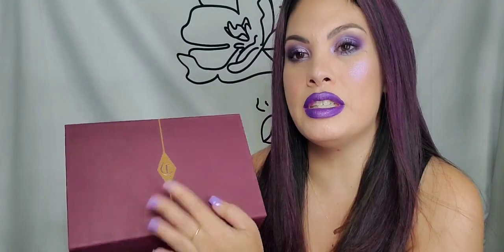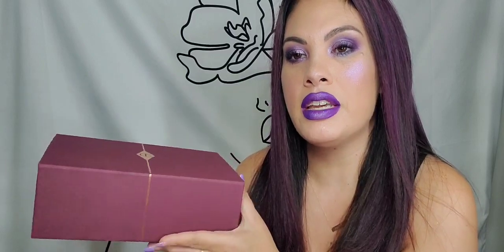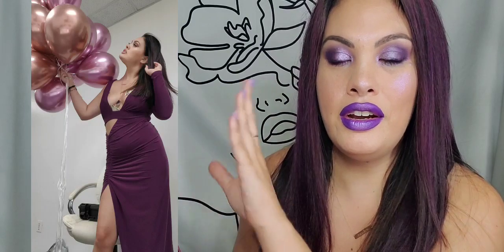How beautiful is this box without my fingerprints on it? I love this because you can actually reuse it as like a keepsake, and then it comes beautifully wrapped like this. Now I'm going to say I did already take one of these things out because I wanted to use it for my birthday. When this goes up, it'll probably actually be my birthday. So I'll insert a picture here of my birthday look, and you'll be able to see that that's the palette that I used for that look. So I wanted to dive into that.